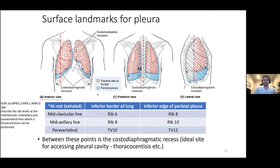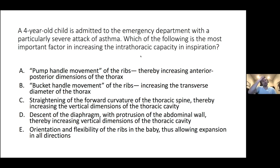So technically the paravertebral is the most dependent area, right? The fluid's going to sink down there. But ideally, like I said, it's just easier to do it mid-axillary. But they could ask you any of these on the test, right? Mid-clavicular is 6 to 8, mid-axillary is 8 to 10, paravertebral in the back is 10 to 12. So just remember 6 to 8, 8 to 10, 10 to 12, right? So the idea is that you're trying to get this fluid that's in this dependent area, the most dependent area gravity-wise, without affecting the lung. So that's where it's going to collect, and that's called the costodiaphragmatic recess. All right, they like this for whatever reason. So we'll look at this too. We'll take a break in a second.